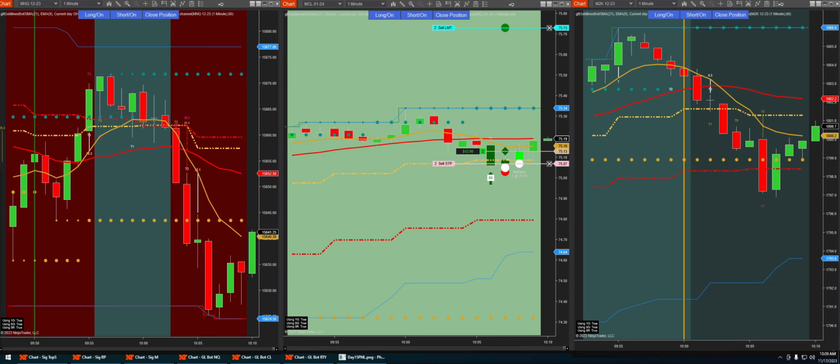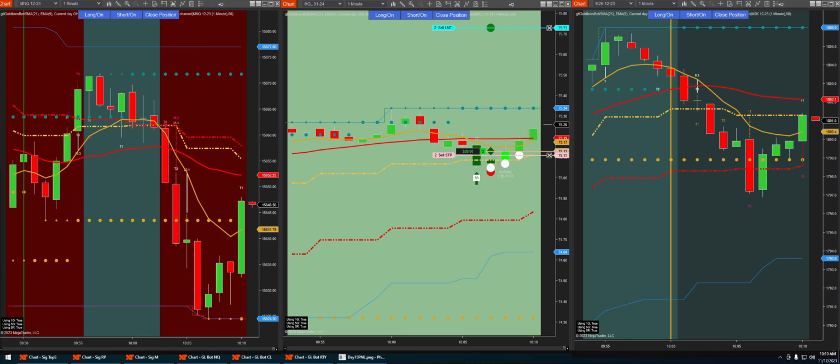Like this trade. More than likely I would take this trade manually if I was trading this manually. Now you've got an area right where we're getting to right there. I mean, you're going to see some resistance there for sure. But if we can get past that, we've got a very good chance to get to our take profit.